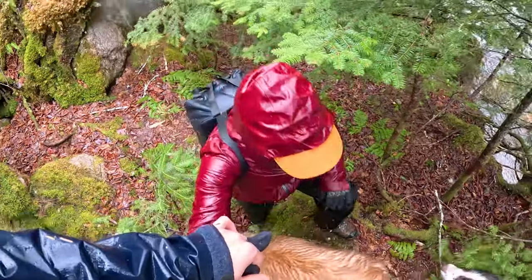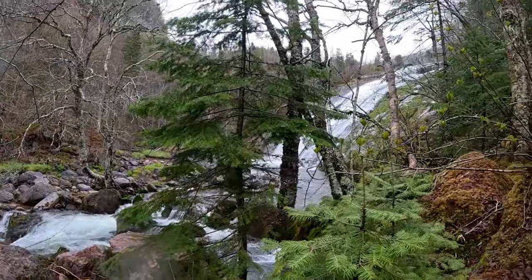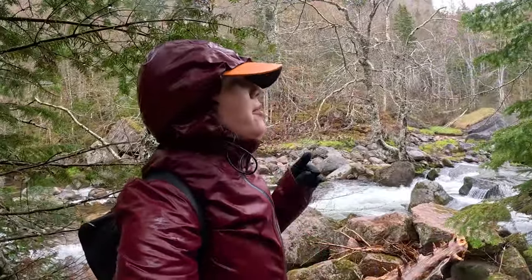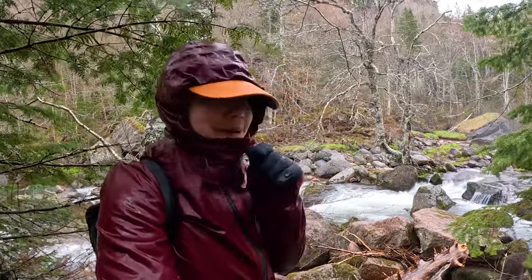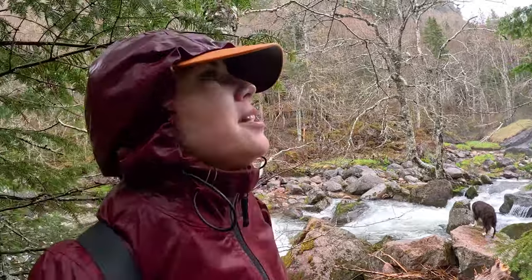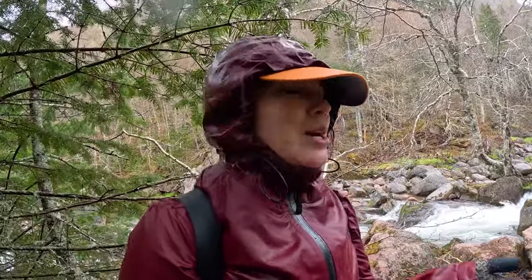We made it to the waterfall. Waterfall? Wow. There she is. Someday we will visit this and it won't be raining. Someday, but today is not the day. One of the coolest and most impressive waterfalls we've been to on the island. And the adventure behind it is that it is a trek to get here.